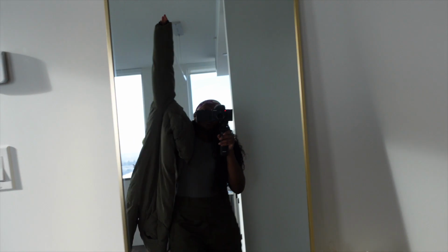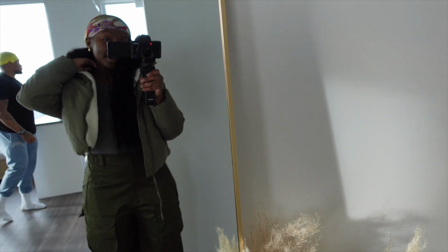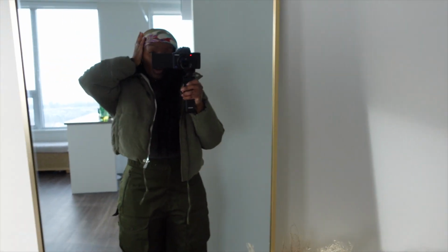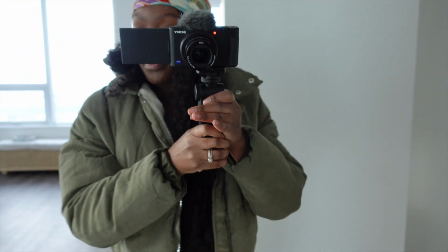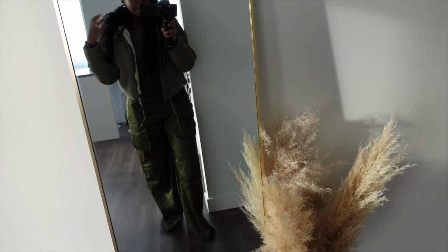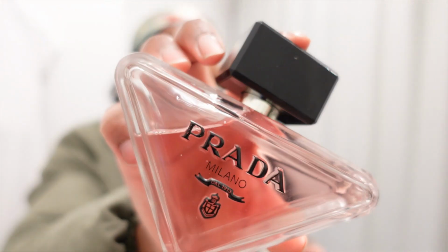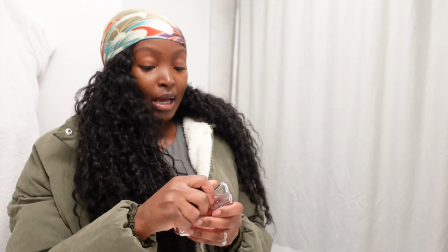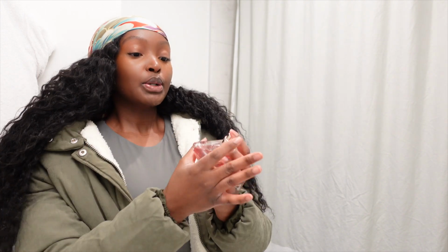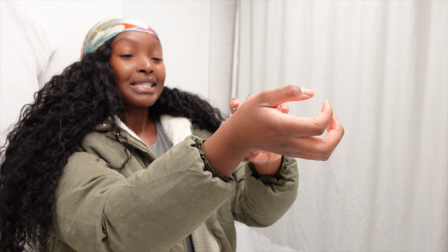Let me just put it on real quick. Yeah, so I have my little bomber jacket, so cute. This one's from Fashion Nova. And then I have this headscarf, which I also believe is from Zara. I'd have to double check that. But yeah, so we're gonna head out. I'm gonna go on some sneakers, and then we're gonna go, ooh, scent of the day. So today, your girl is gonna go with the Prada. Absolutely one of my favorites ever, honestly. So, let's give myself a little spritz on the wrist.